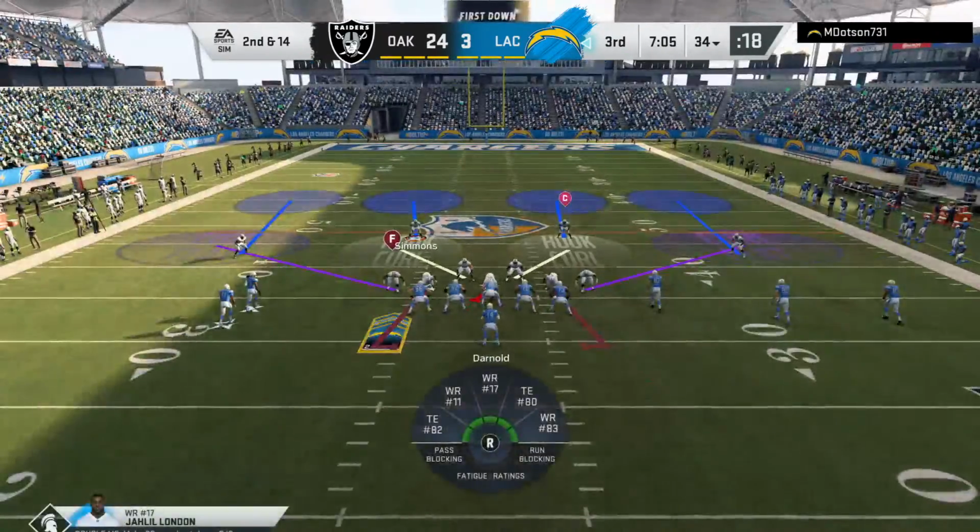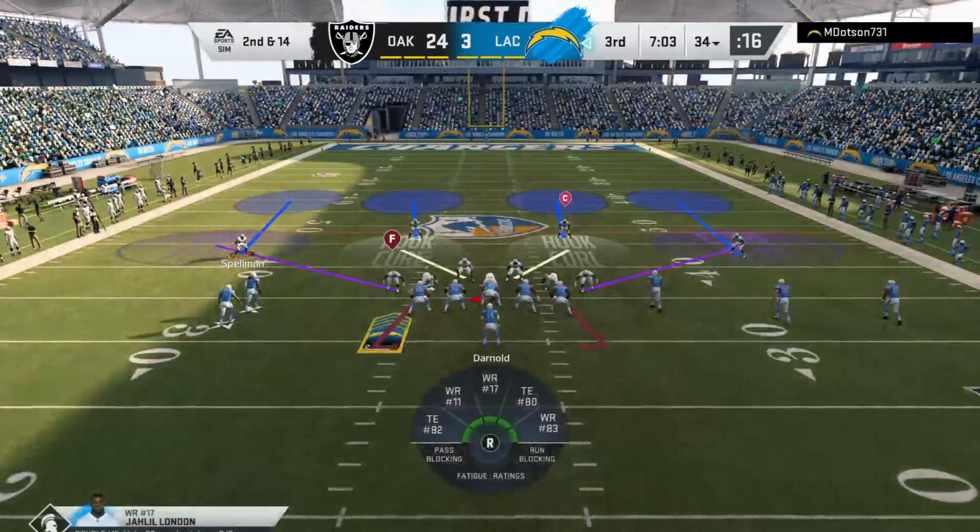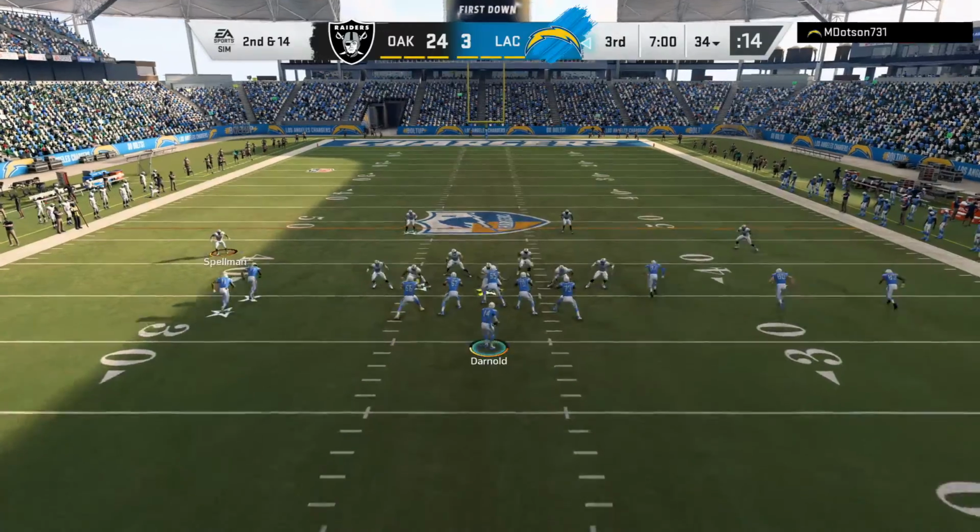Red 80. 57. Hey, Echo. 57 is the mic. Check that out.